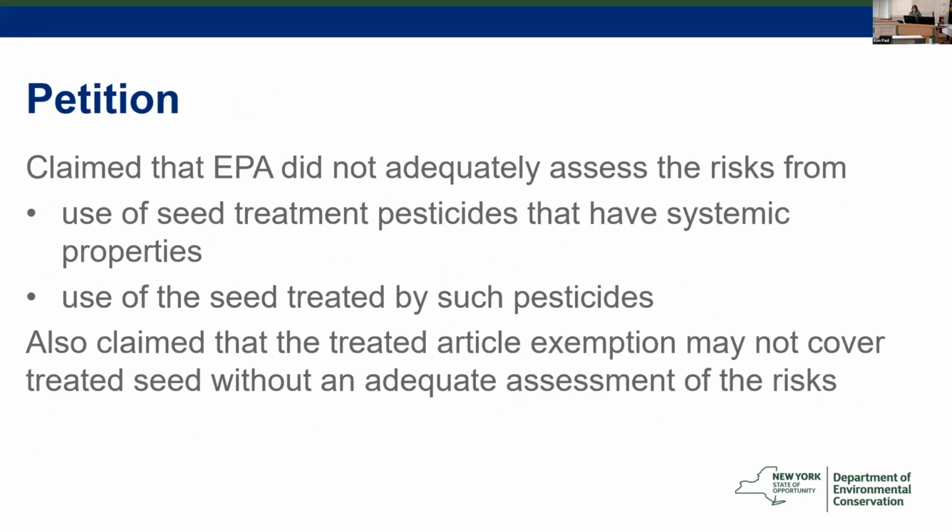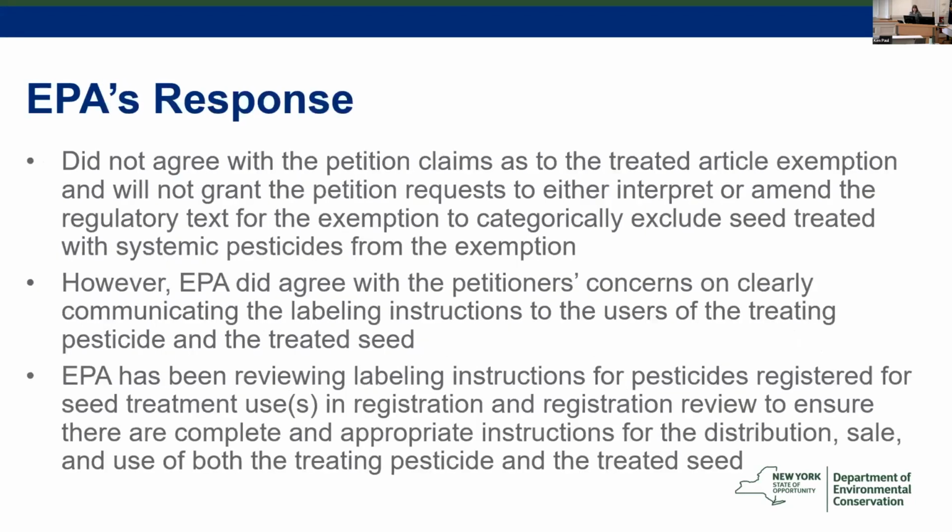So the petition claimed that EPA did not adequately assess the risks from the use of the seed treatment pesticides that have systemic properties, and the use of seeds themselves that have been treated with the pesticides. So there's a concern that the use of the treated seeds is causing a problem because you don't know what that is doing to the environment, just using that treated seed. And they also claim that the treated article exemption may not cover treated seed without an adequate assessment of the risks.